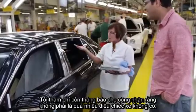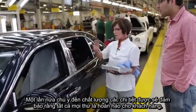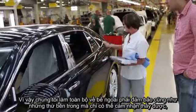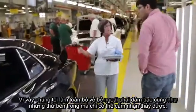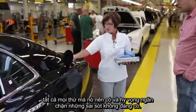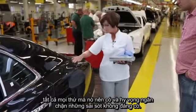It's not much, but again, attention to detail and quality, we've got to make sure that everything is perfect for the customer. So we do the whole exterior, also making sure as we touch and feel, everything works, everything is where it should be and it's fixed. It's even got the fixings in.